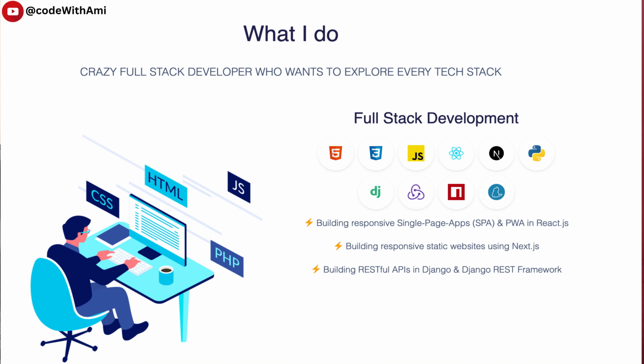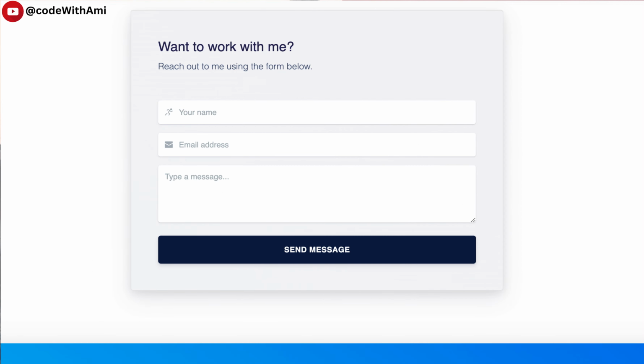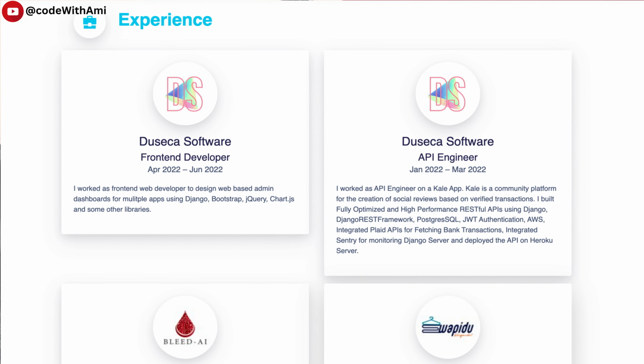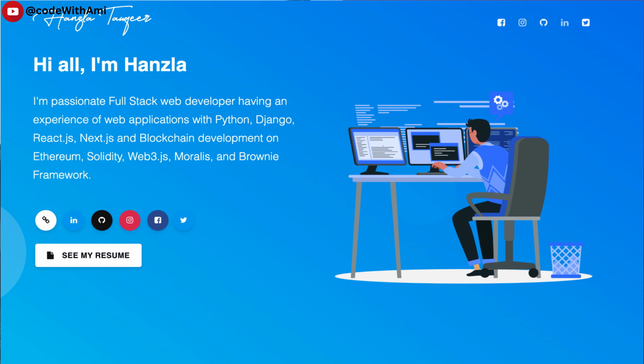It should contain an about page that talks about you, a contact page where people can connect with you, and a projects page to showcase all your previous projects that you have just built right now. And also the home page should look clean and nicely designed.